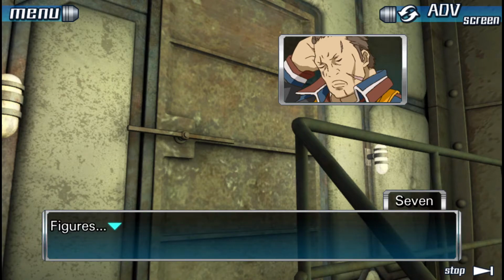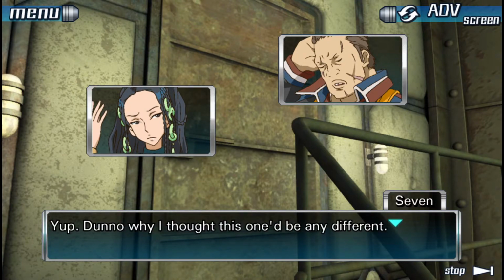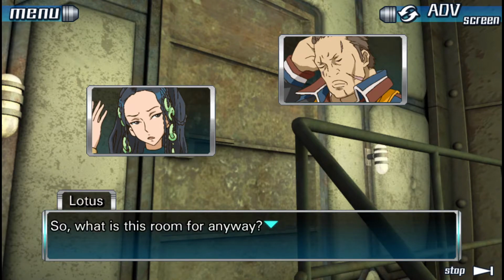You're stuck in the torture room. Figure out a way out of the torture room. It's locked, isn't it? Yep. Don't know why I thought this would be any different. So, what is this room for, anyway?